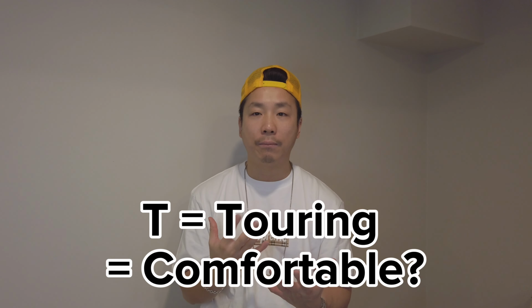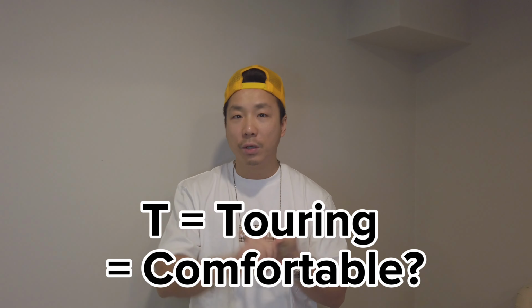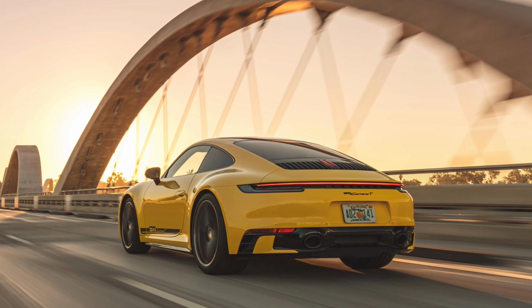For us, T means touring, and in layman's terms, it means more comfortable, more for commuting. But as you all know, Porsche is a German brand, and they have their own definition of the word touring. For them, touring means more aggressive, more lightweight, more track ready. So in this video, we're going to take a detailed look at the difference of S, GTS, and T. We're going to go through the exterior, interior, performance, prices, and whatnot. If you guys are interested, let's take a look.